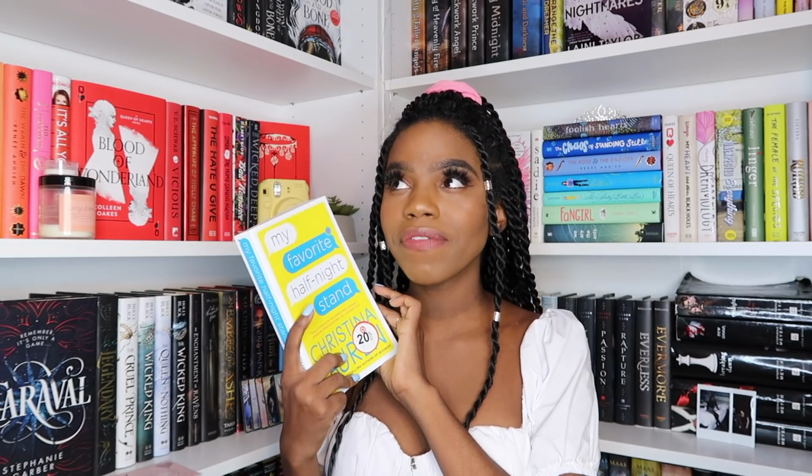The next book that I got was My Favorite Half Night Stand by Christina Lauren. I have read this. It wasn't my favorite Christina Lauren book. I think I gave it 3 out of 5 stars. The next two books are the same exact book. Like I said, I have multiple copies. And that is Crescent City by Sarah J. Maas. But this one is the regular hardcover edition, so it's different.